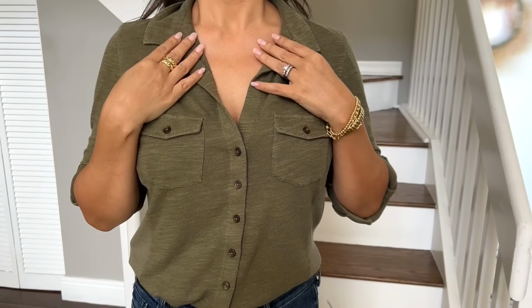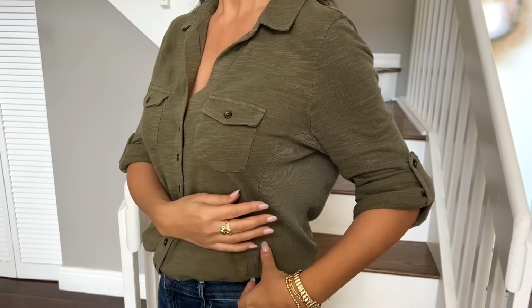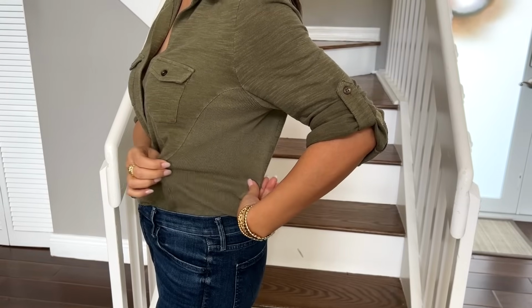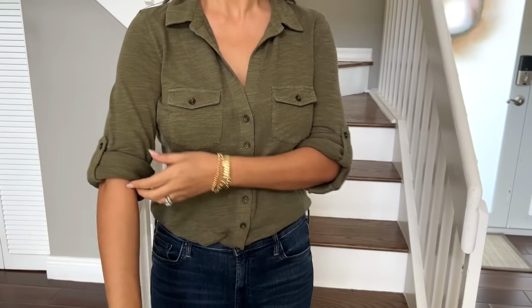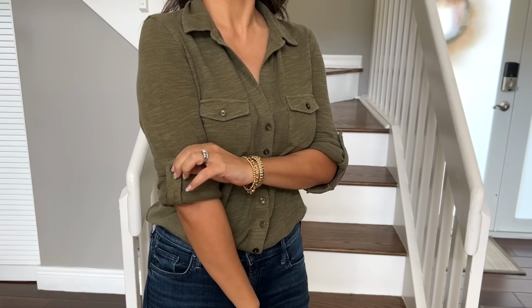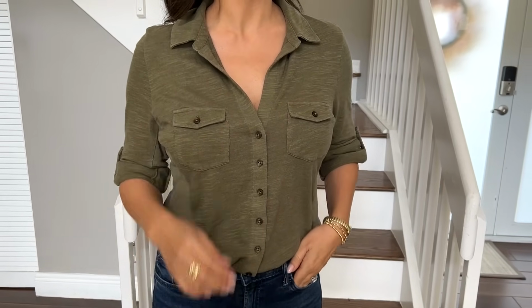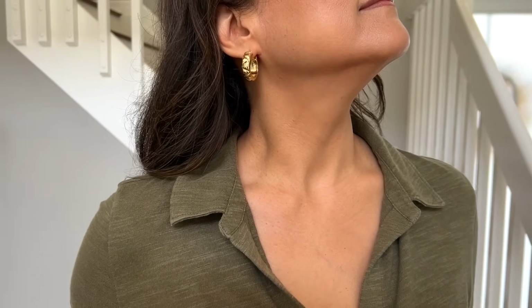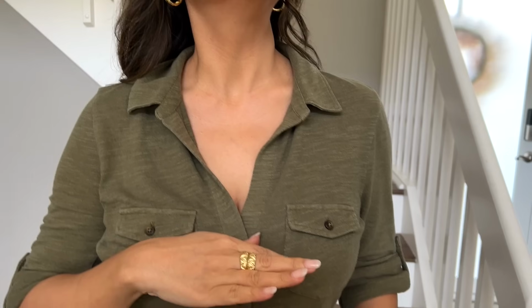It actually has some paneling on the side that even makes it a little bit more stretchable and very comfortable to wear. I'm able to roll up the sleeves. It has some buttons to be able to secure it. Obviously, if the weather's a little bit cooler, I could also roll it down. And I decided to wear it with the geometric hoop earrings that I absolutely love, along with the wrap geometric ring and also the set of 3 bracelets.